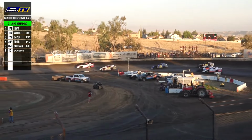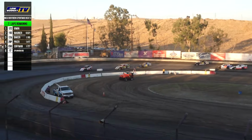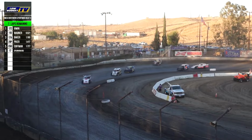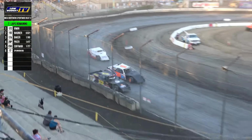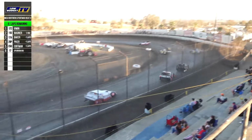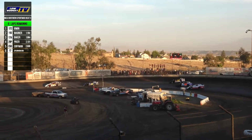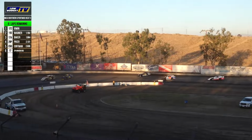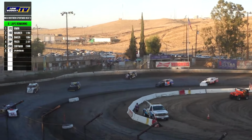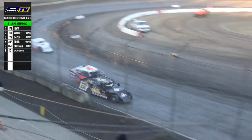So Tyler Irwin in the 172, new to the Sport Mods, out front. 3-car duke him out for the back of the pack. Kaufman and Piker make a little contact. You see the 17A of Adam Baker on the black and white machine in the 4th spot. Piker trying to get by.